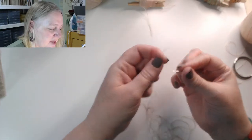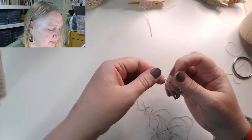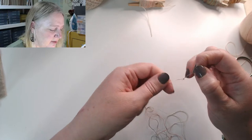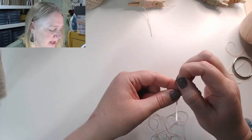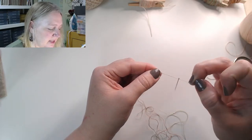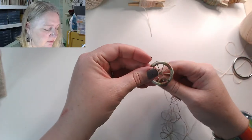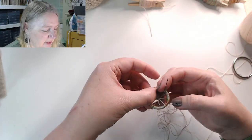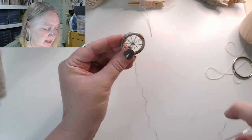What I'm going to do as well here, this is another little tip. I'm actually going to tie my thread onto my needle, which is something that I often do. I did this quite a lot in our weaving video. It just stops your needle unthreading all the time, because when you're using blunt needles, the eyes tend to be really, really big, and it can be just frustrating if you just have to keep rethreading your needle constantly.